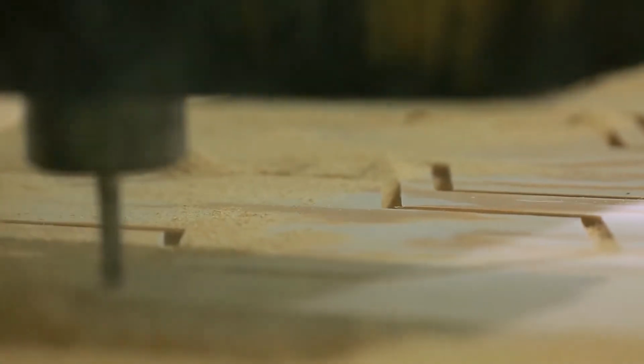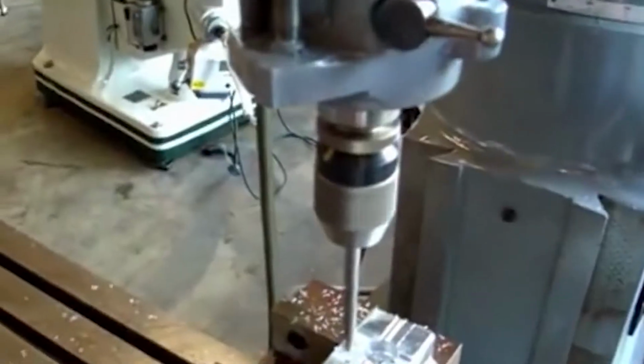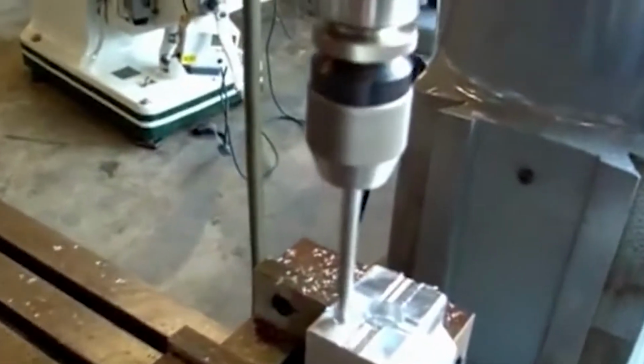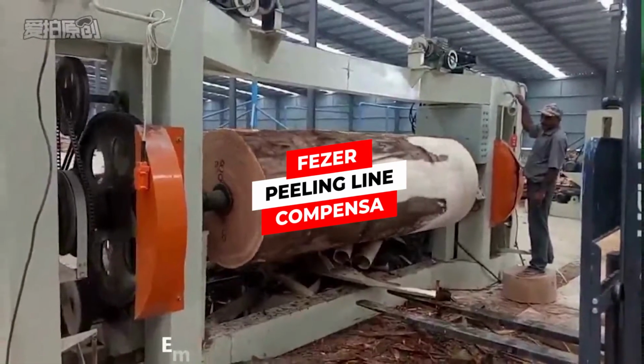WoodWorking Enterprises, specializing in the manufacture of house parts from rounded logs, with a production volume of up to 6,000 meters cubed of finished products per year, with two-shift work. Wowzy! Phaser peeling line Compensa.